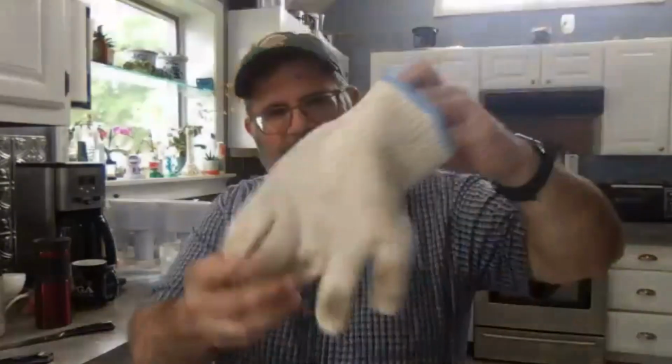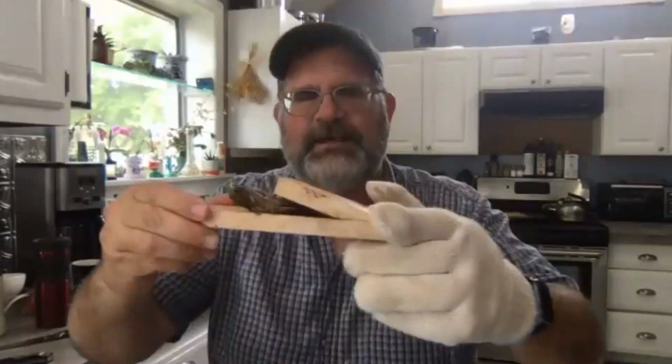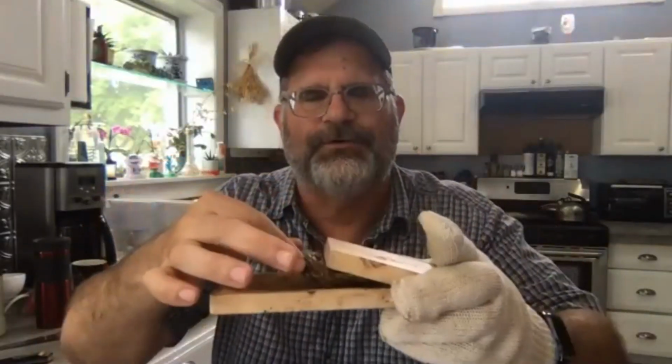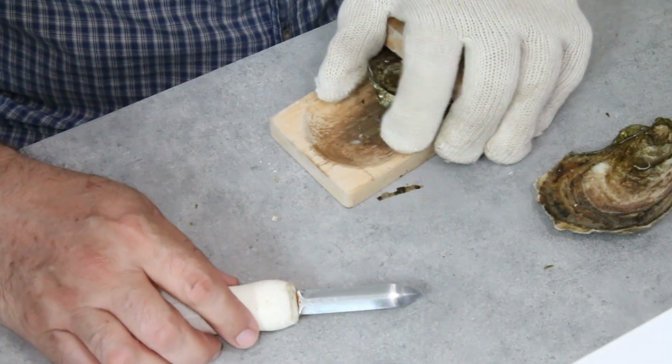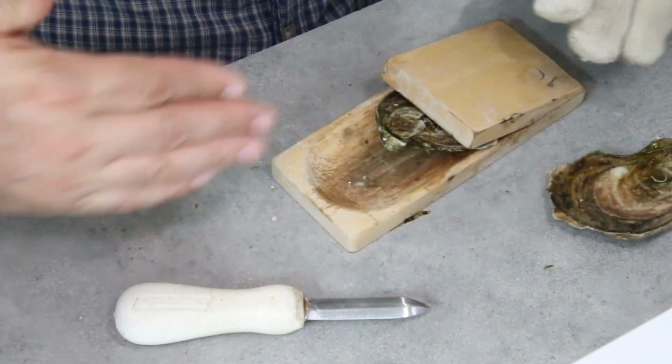Okay, so first I'm going to put my glove on. Right. Oh, that's a good idea. Yeah, you want to be safe. Safety first. And then I have this wooden holder, basically. I got this from the SPAT program. They made a bunch of these at one point. So that holds the oyster steady while you're using the knife? Exactly. That holds the oyster right in there, so you're not going to slip.